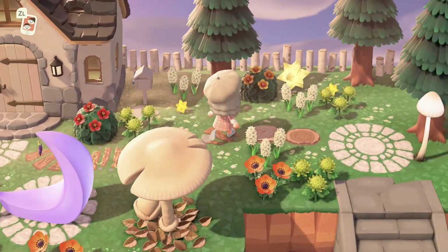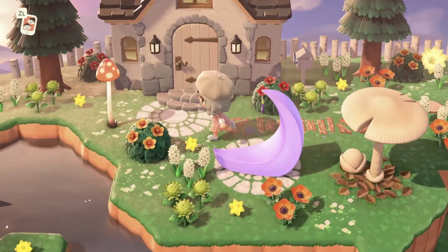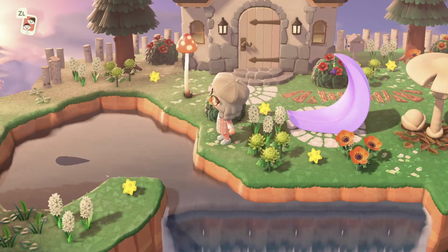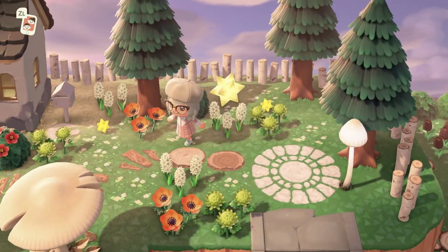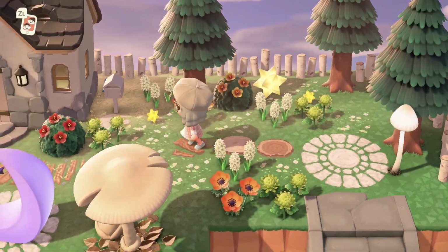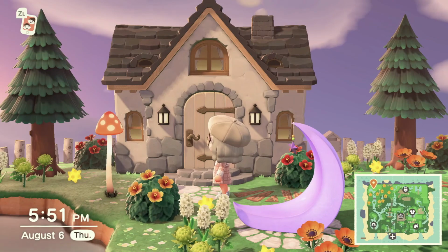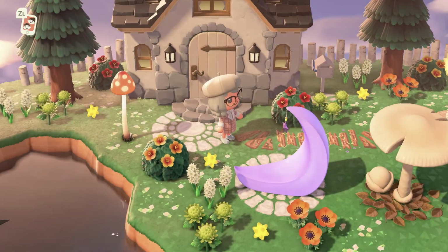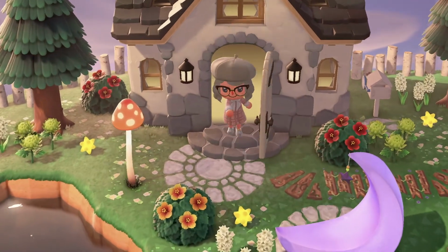So we've got a Nova light over here and a crescent moon chair, and then of course just some star fragments lying around, because why not? And I shifted my colors to be more orange and green and white, and yeah, so completely changed my front yard to make it look slightly more fairy tale-esque. And with that being said, let's go ahead and pop on inside.